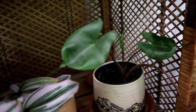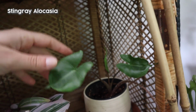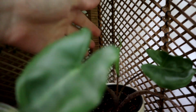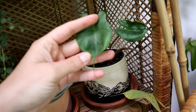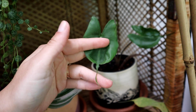And then this is my Stingray Alocasia. I often forget about this one too, but it's putting out a new leaf right now. That's actually my first time seeing that new leaf. That's super exciting. You can see that right there. Wow, cute. But this one is known for having this tail right here, and that's why it's called the Stingray Alocasia. So really cute.